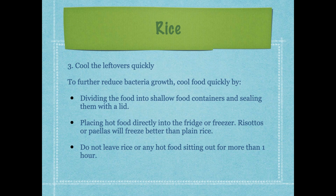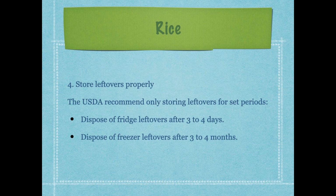We know that rice or any hot food should not be out of that temperature danger zone at room temperature for more than an hour. That's something to really think about, is that cooking period. Anytime it's been out at room temperature for more than an hour, it increases the risk of bacteria. Then we want to make sure that we're storing it properly, and that it's properly sealed. If you're going to put it in the refrigerator, you want to use it within 3 to 4 days. If you're going to put it in the freezer, you want to make sure that you've cooled it first, put it in freezer bags, and then use those leftovers within 3 to 4 months.